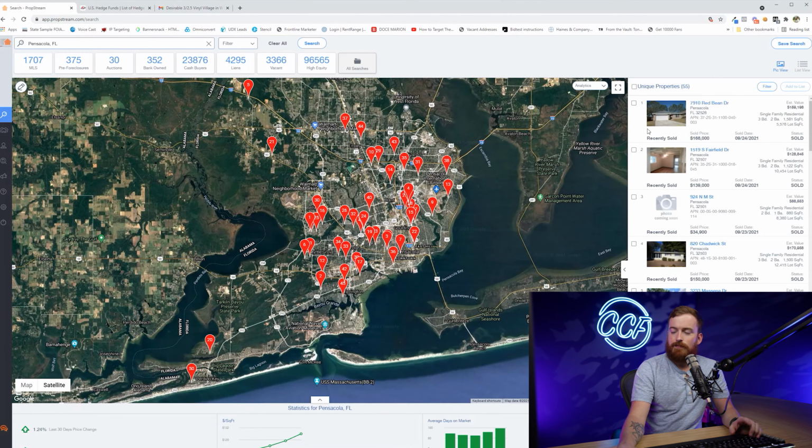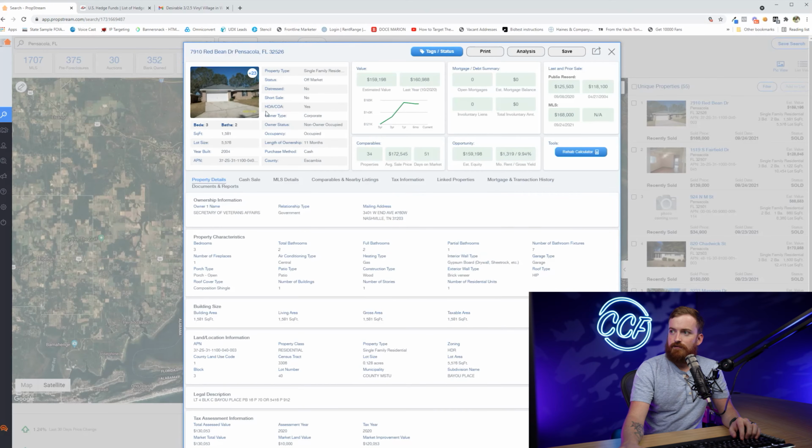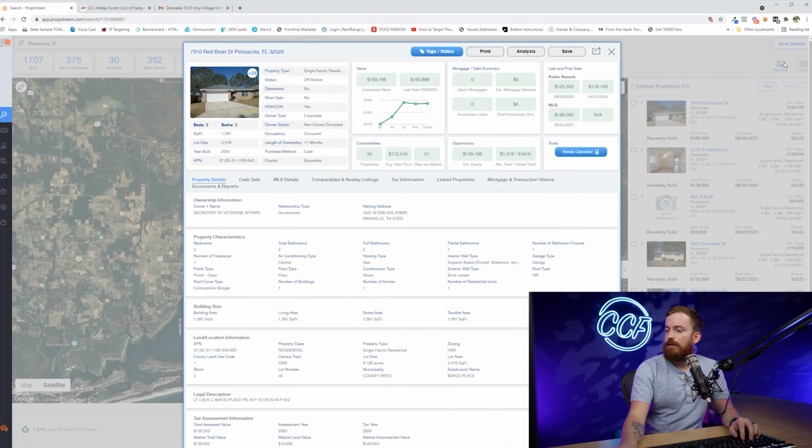Now, stereotypically, hedge funds are buying stuff that looks like this. I call them vinyl villages. What I mean by that is they're those cookie cutter subdivisions where everything looks the same. Normally they're 3-bedroom, 2 baths, attached 2-car garage, 1,000 square feet plus. It's the stuff that I personally love to hold. I'm going direct to seller, so I'm typically getting better deals than what hedge funds are getting.